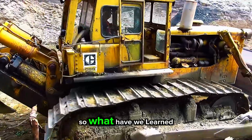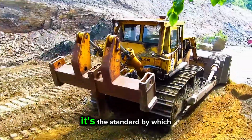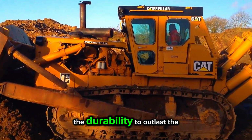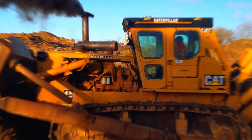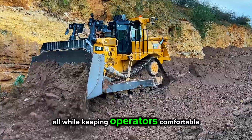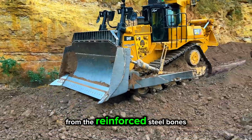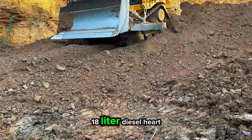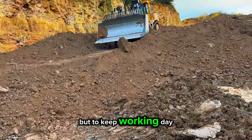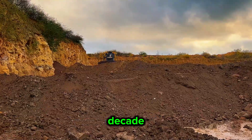So, what have we learned today? The Caterpillar D9 isn't just another bulldozer on the lot. It's the standard by which others are measured. It's got the power to tear through rock, the durability to outlast the projects it's built for, and the tech smarts to meet the demands of modern job sites, all while keeping operators comfortable and in control from sun up to sundown. From the reinforced steel bones to the growl of its 18-liter diesel heart, this machine is engineered not just to work, but to keep working, day after day, year after year, decade after decade.